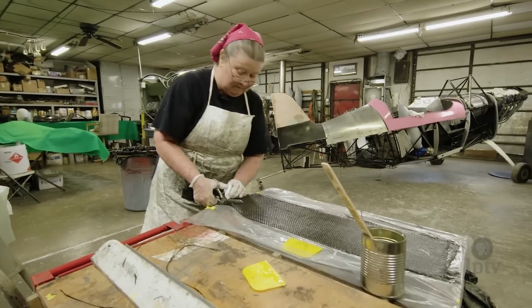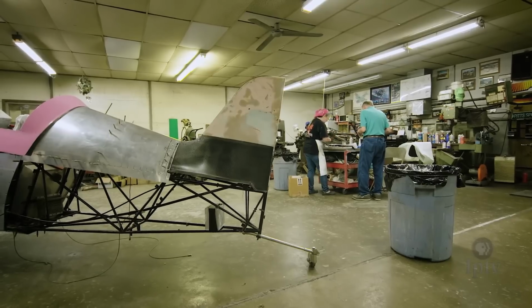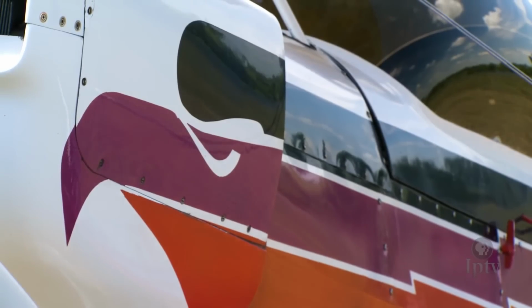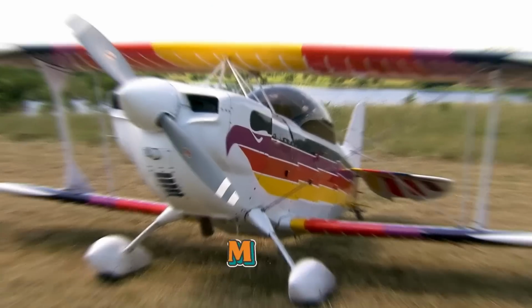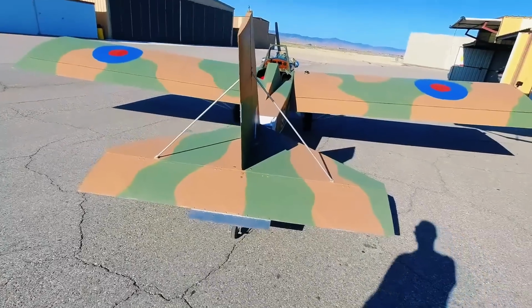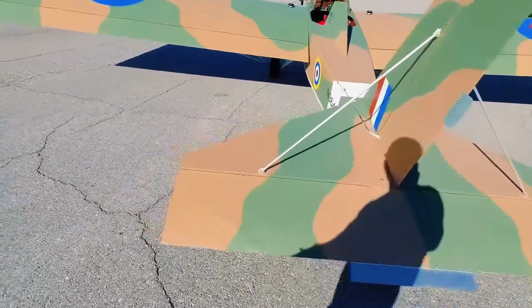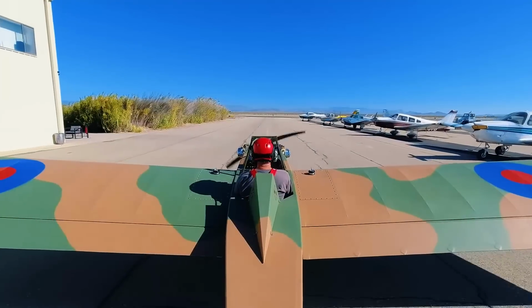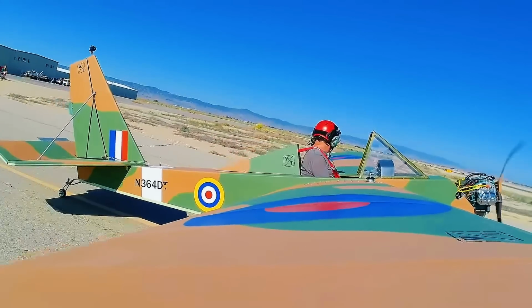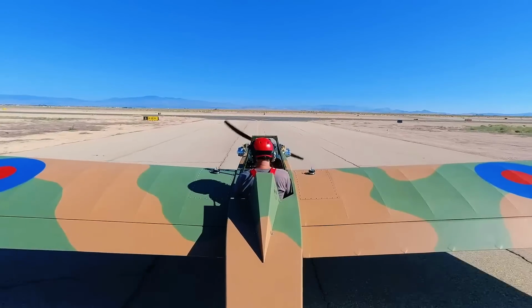It's powered by converted VW engines and can cruise at over 100 miles per hour. It may be little, but it's packed with heart. Minimax 1100R. The Minimax 1100R is a classic among ultralight fans who want something small, efficient, and fun to fly.